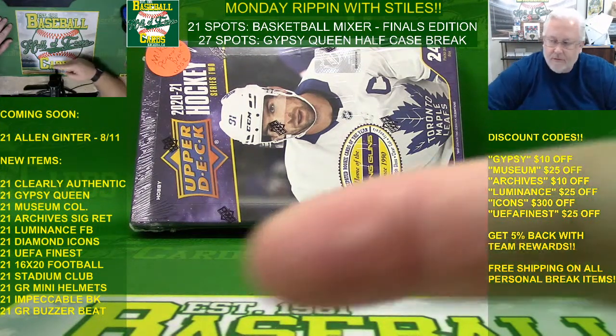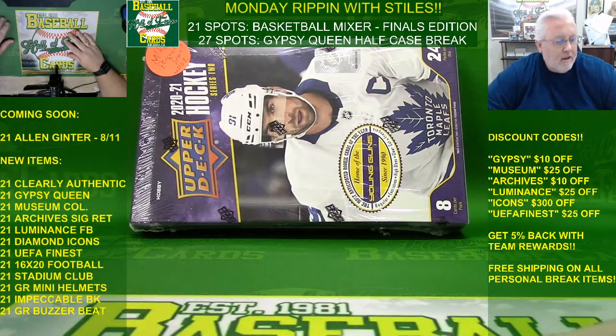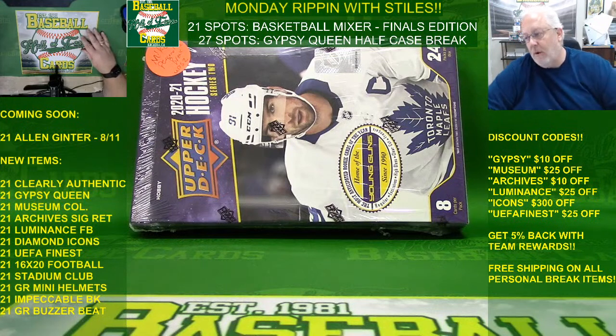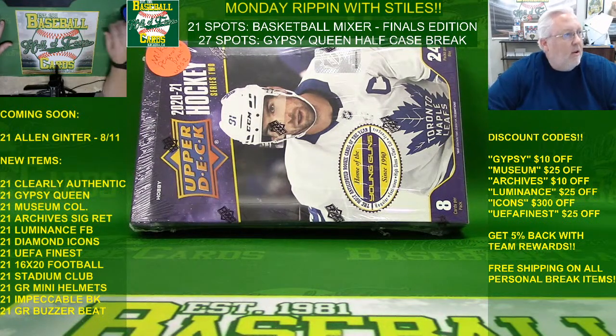New items, as always, are over there. And other than Allen and Ginter, which keeps getting kicked back, these items are new in the sense that they were recently released, but not new in the sense that we have not had them available to you for some time now. Clearly Authentic is the most recent. Take a look at that. There's been a nice price drop on Clearly Authentic. So consider jumping in on some of that.